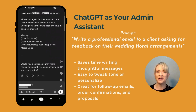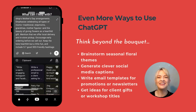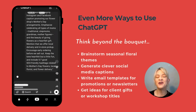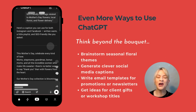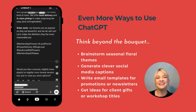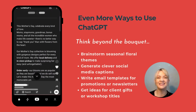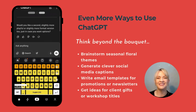on your creative work. Here are some more practical applications that you can use ChatGPT for. So, first of all, you can brainstorm seasonal floral themes, holiday floral themes. Imagine harnessing the power of ChatGPT to help you come up with these unique ideas. This can keep your offerings fresh and exciting for your clients.